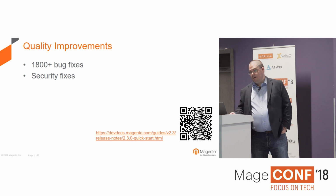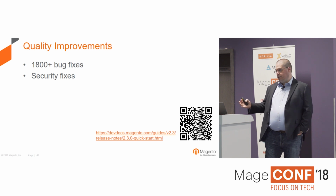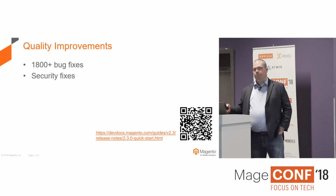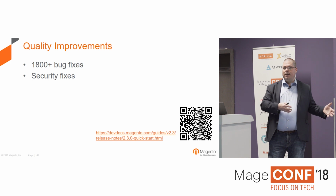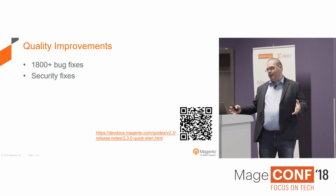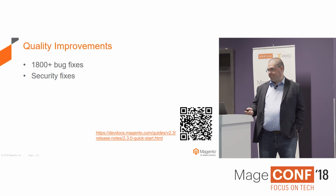On the quality front, there are over 1,800 different bug fixes that we've provided. There are multiple security fixes that have been incorporated. And we've really invested heavily, both in what the community has participated in through the contribution days, as well as we've brought in additional teams that have spent a lot of time focusing on additional bug fixes.